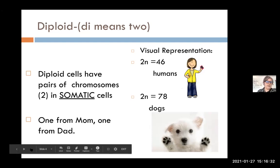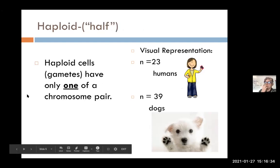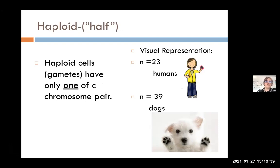All right, and then the next term is haploid. Haploid means half. So these are your gametes, and they only have one of a chromosome pair. It's either the one your mom gave you or the one your dad gave you. That's going to go on to your offspring. But it's not both.